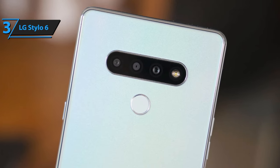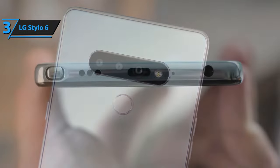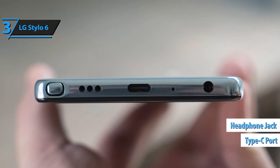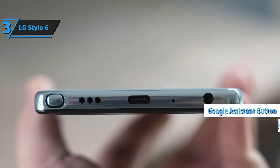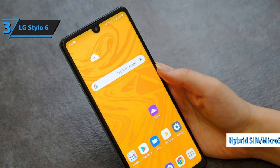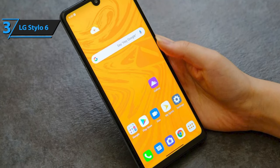the lower section. The phone's top edge is devoid of features, whereas the bottom edge accommodates the speaker, stylus slot, USB-C charging port, and headphone jack. The left side holds the Google Assistant and volume buttons, along with a hybrid SIM micro SD card slot, and the power button resides on the right side. The buttons are conveniently positioned and offer a satisfying click upon pressing.